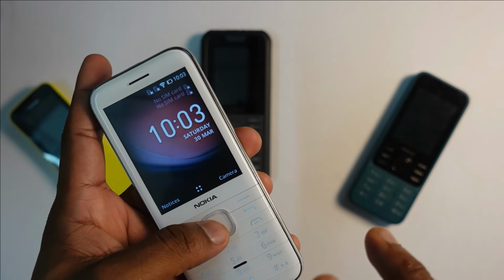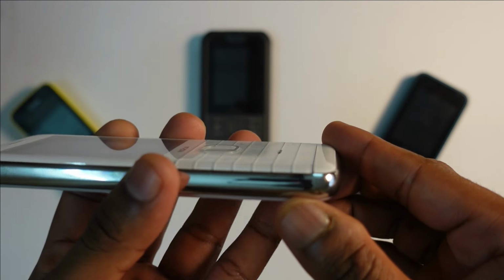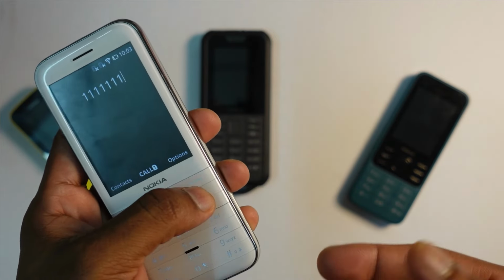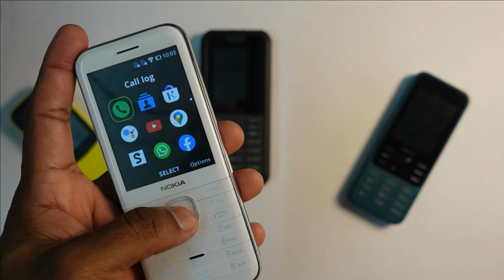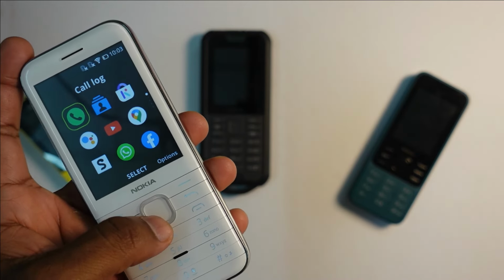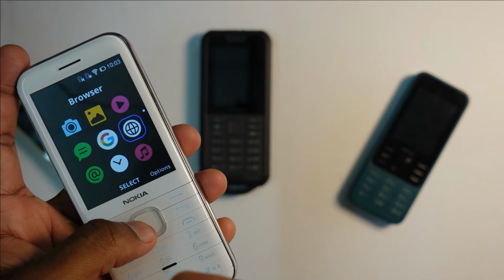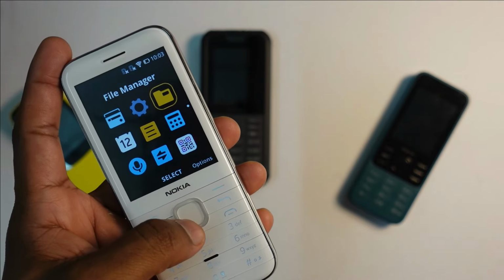Now the Nokia 8000 4G, as you can see, has this glossy keypad here. It's not raised, but the keys are well spaced apart, and the typing experience is really good. And as you can hear from the clicking itself, the speaker is loud and clear. Now the Nokia 8000 4G might be the device that you're looking for, especially if you're looking for a more premium looking feature phone. It does have Google integration, so you have access to Google Maps, Google Assistant, as well as integration with Google Calendar and your contacts with your Android device.